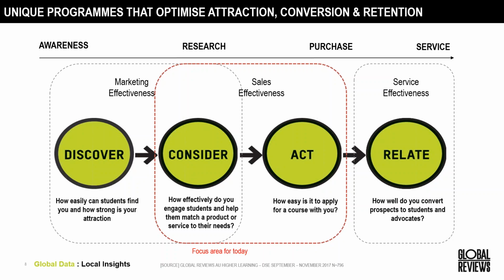In terms of methodology, in today's session, I'll be covering the Consider and Act sections. The Consider section is about how effectively you engage students and help them match their products to their services or needs. And the Act is all about the application process for applying for a course or a degree on a university website.